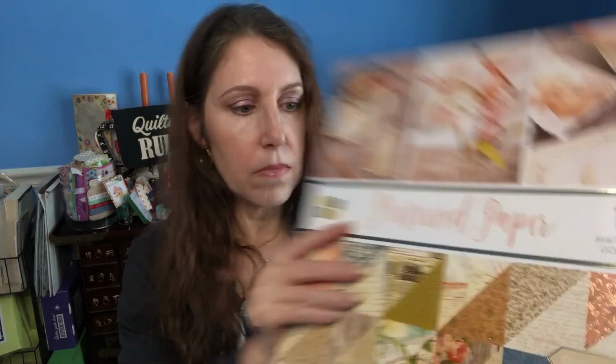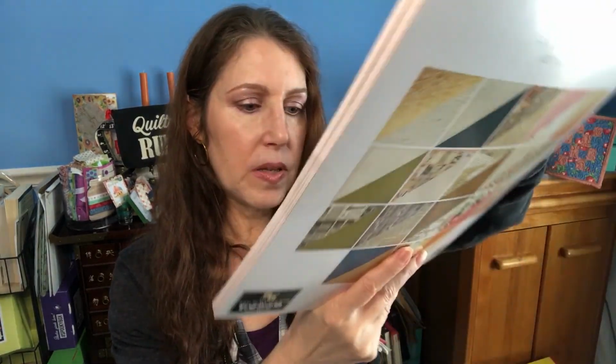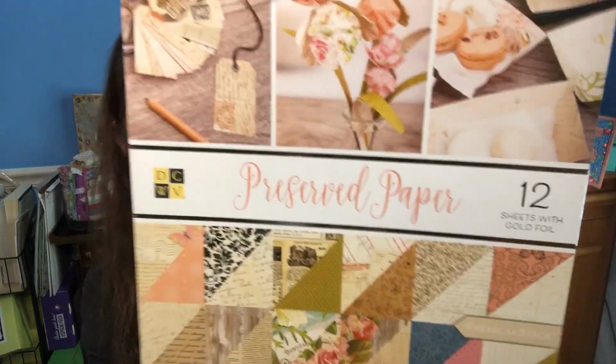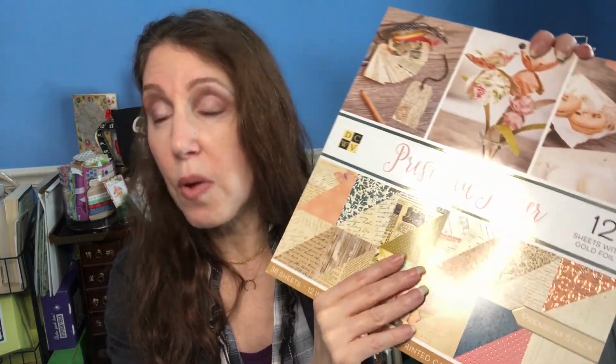Then I got some more paper. I got to stop buying all this paper because I'm finding paper all around me, stuff I would normally throw away. But this is a premium stack of paper. It has gold foil on it. And if I remember correctly, I paid 50% off, and I think this was $5 for the whole thing. I just remember I couldn't pass it up. It was very worth it. Everything I bought, by the way, was on sale.